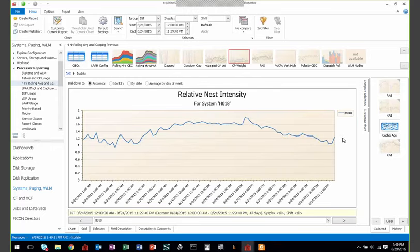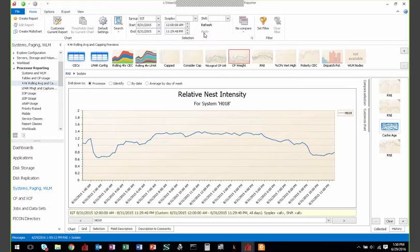So here we see the RNI for this particular system. Now in this environment, a hardware change was implemented to increase the number of vertical highs available to this system. So I'm going to change the date interval here to advance to the date when that change had been implemented. So here's the RNI after the change.